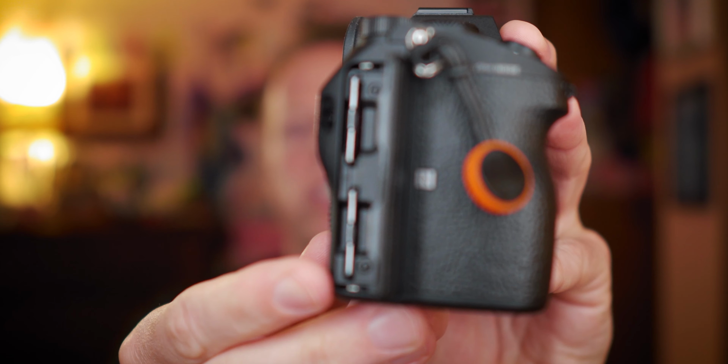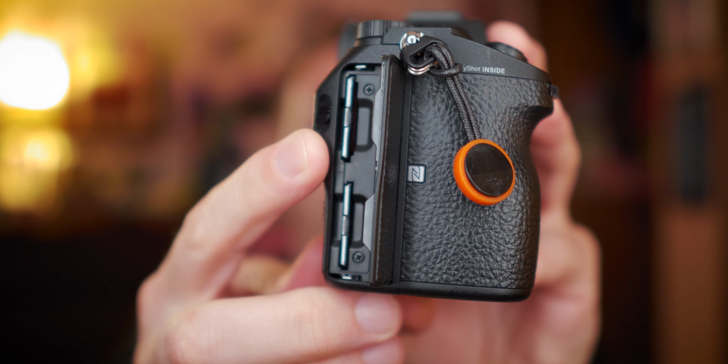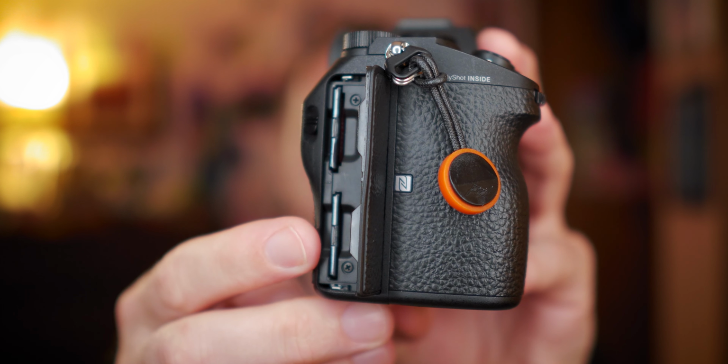So it does have 2 card slots. This bottom one is UHS 2 and the top one is UHS 1. So you can put 2 UHS 1 cards in here, but a UHS 2 is gonna give you even faster write speeds. And of course, it's gonna be even faster when downloading to your computer. The camera does take, like I said, amazing still images. It is super fast. That burst rate is super quick, super fast. I mean, take a listen to how fast this camera can shoot.